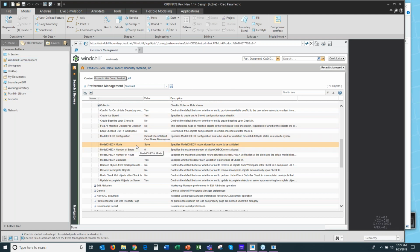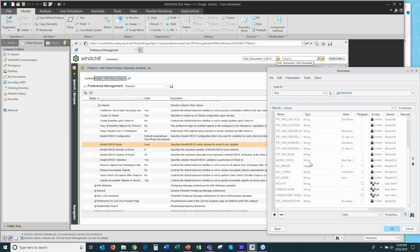But once again, what we're looking at is setting up the ModelCHECK settings or preferences inside of Windchill to simply use the information from ModelCHECK. So when we go through and run ModelCHECK, it creates the ModelCHECK attributes or parameters inside of our model. There's a number of errors. Based on this one being 0, that means if we report any errors, anything other than 0 is going to kick it back. Anything other than being run in save mode is going to kick it back, which is what we've done here.